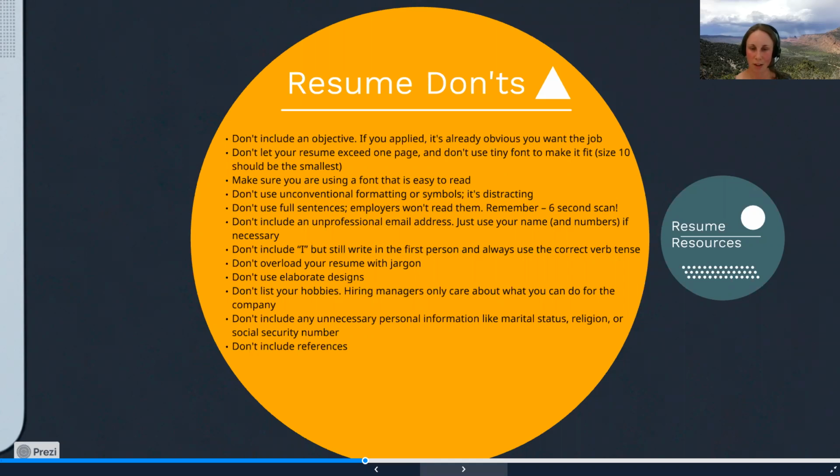And then finally, you're not going to include references. See this all the time: "References available upon request" at the very bottom of someone's resume. Not something that you need to mention. It's implied because in a lot of applications you'll be submitting, there will be a section for you to upload references and their information. And if there's not, then you should definitely create a page of references listing their phone number and email and job title and where they work. And that will definitely suffice.